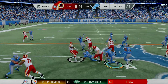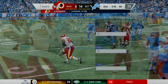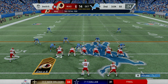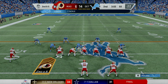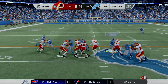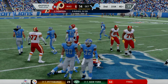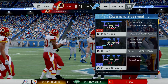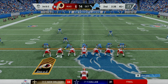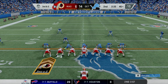First down, here's a run with Peterson. And he'll be brought down at the 50 after a gain of about 5. On second down now, it's Thompson. Give him 4 on the carry, and it'll make this a 3rd and about 2. The Redskins on 3rd down, just a 20% success rate at 2 of 10. Here it's 3rd and 2.